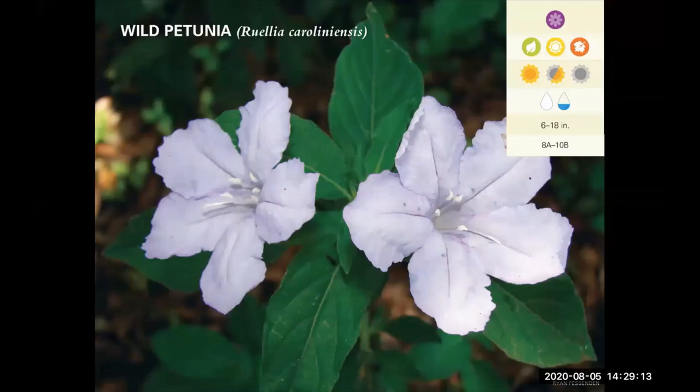It does great in full sun to full shade, but in shadier settings, you're going to get a lankier plant with a few less blooms, but it still makes a really nice ground cover as well. This is another one you can mow and it'll come back nicely. Or you can put it in a hanging basket or a nice well-drained container.